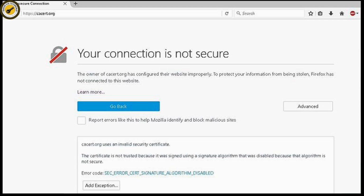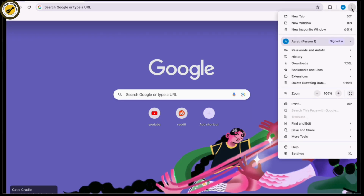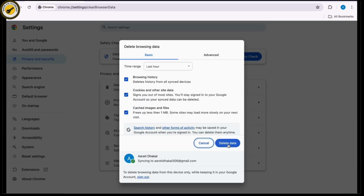If none of these work, then simply tap on the three-dot option available in the Google web browser in the top right corner. Then tap on the delete browsing data option available there. After you tap on it, ensure the time range in delete browsing data is all time and click on clear data. So that is it. By following these steps, you should be able to troubleshoot and resolve this problem.